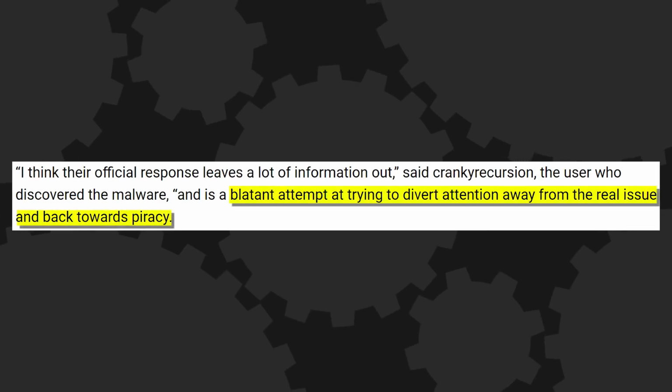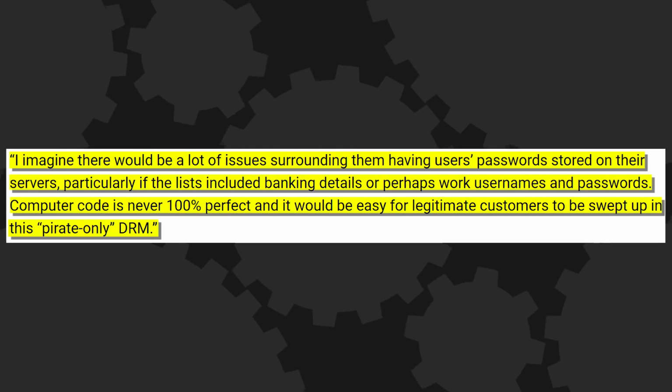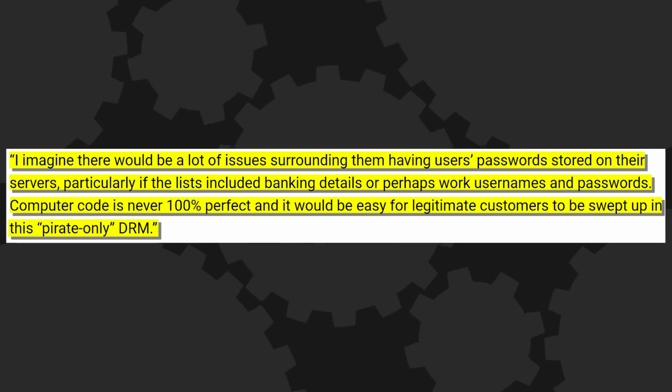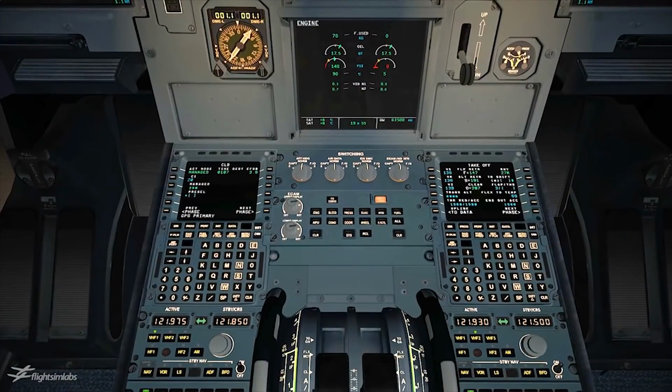The user, Cranky Recursion, told Rock Paper Shotgun that the dev's response was a blatant attempt at trying to divert attention away from the real issue and back towards piracy. He added, I imagine there would be a lot of issues surrounding them having users' passwords stored on their servers, particularly if the lists include banking details or perhaps work usernames and passwords. Computer code is never 100% perfect, and it would be easy for legitimate customers to be swept up in this pirate-only DRM. Well, and that's the fundamental problem that a lot of people have.